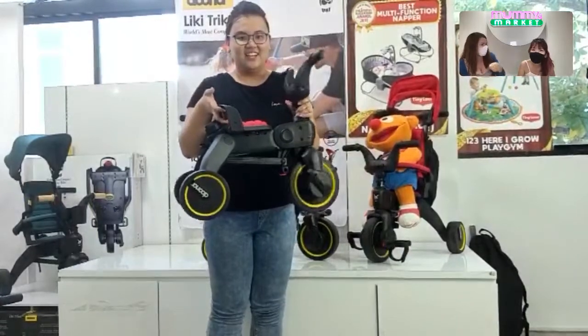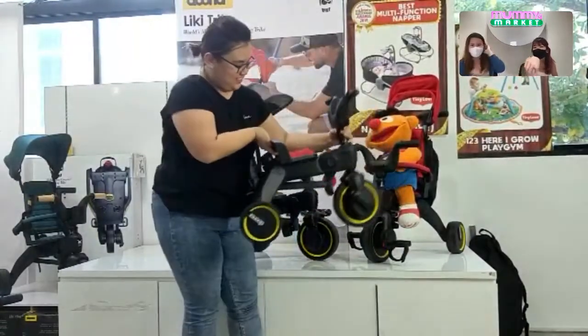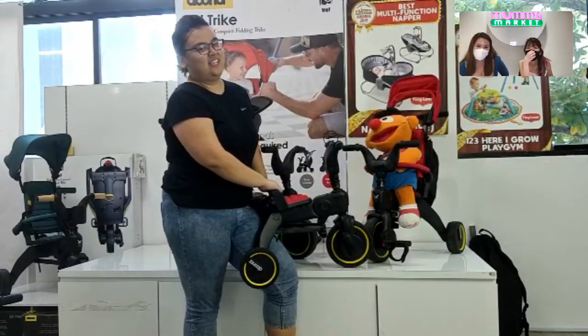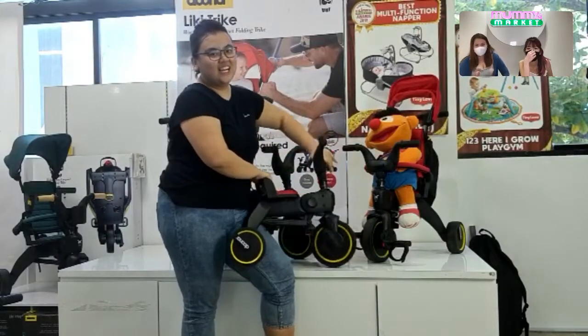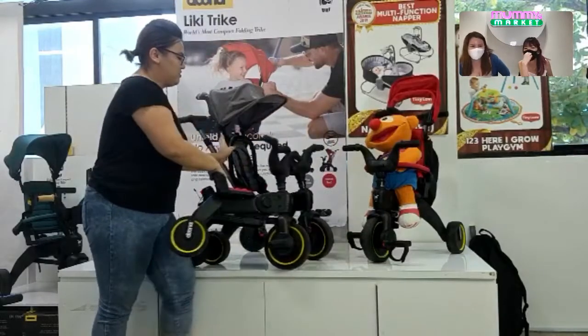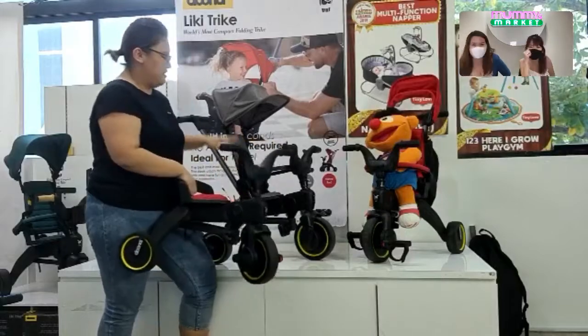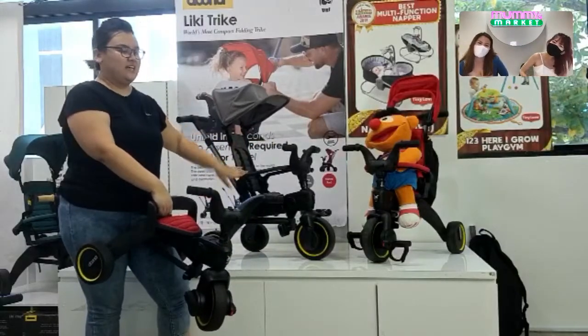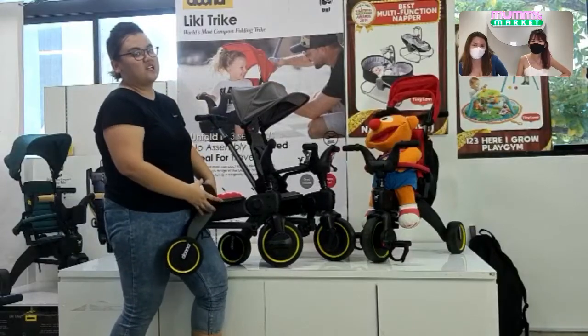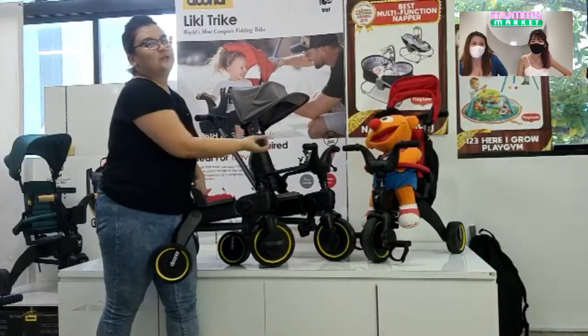Put him in or something. Actually, it's the trike. Oh, so cute! This is the one that's actually converted into a tricycle. I'm thinking, which one? This one is a longer backrest with the canopy. Then this one is just with the small backrest itself. So it's actually a tricycle.